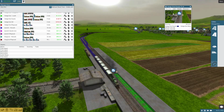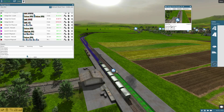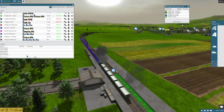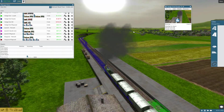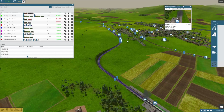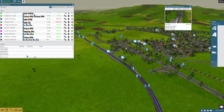This one, I want him to go to depot. I want him to turn around. I don't want him to load though. No, don't load. Reverse. Right, line. Go to depot. Running. There you go. He's off to the depot. We'll sell him. We'll make millions. No, we won't make millions.